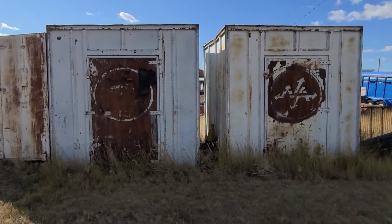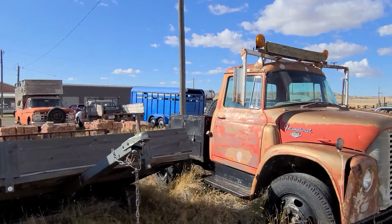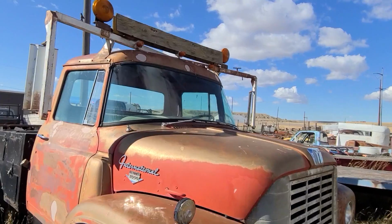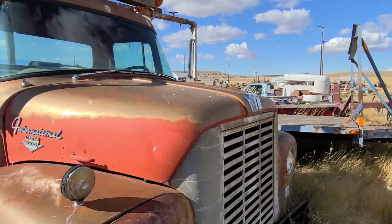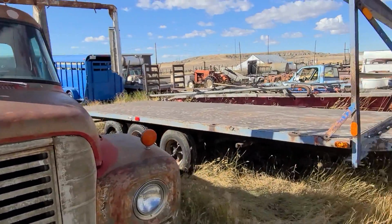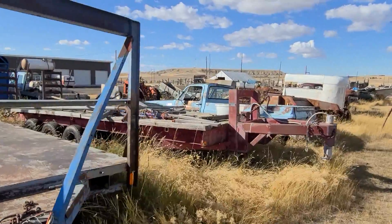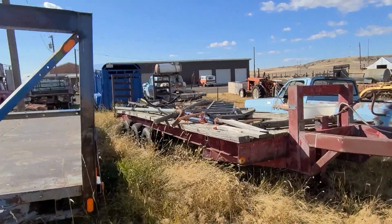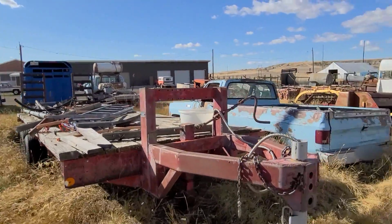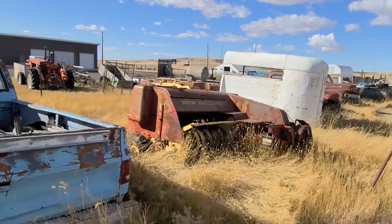But, I'm not sure what's in these guys here, but these are just some metal storage sheds. Trailer here. Old International Lodestar 1600. Yeah, 1600 International. I do really like that old International logo, but I've never seen any of this stuff move either. I've been coming out here my whole life, never seen any of it move. A couple of flatbed trailers here. Old GM pickup, it looks like. Pretty sweet. New Holland here.